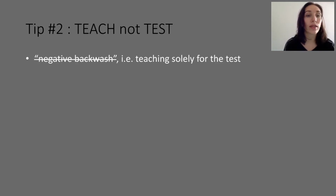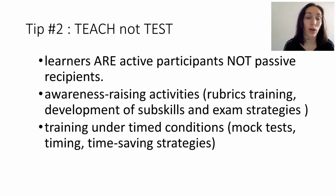The test is the final result that the students would take. And that means that we shouldn't be constantly testing students in class. What I mean by that is that you need to remember that learners are active participants of your classroom, of the learning process. They're not just passive recipients. And what we need to be doing is also raising the awareness about the exam itself.